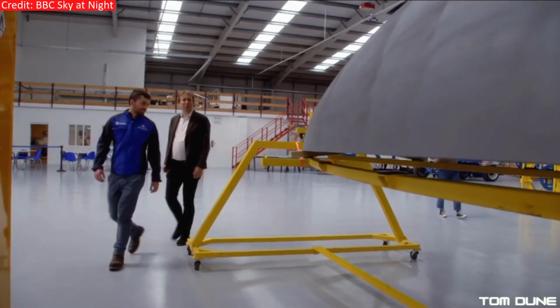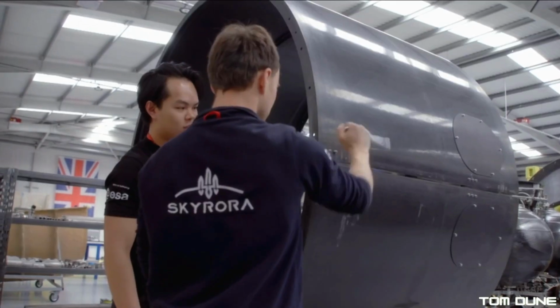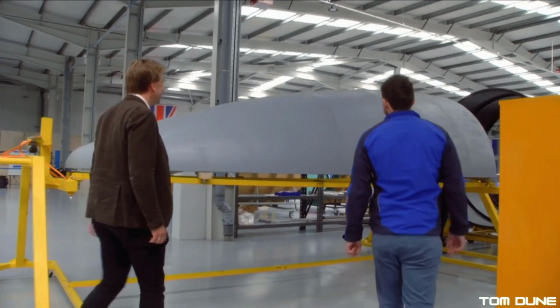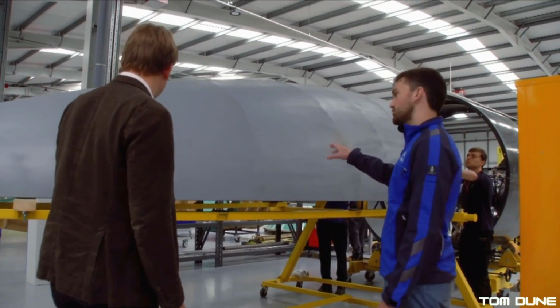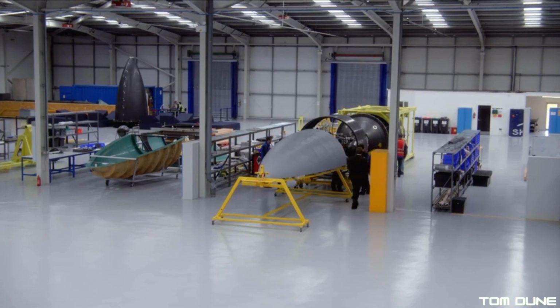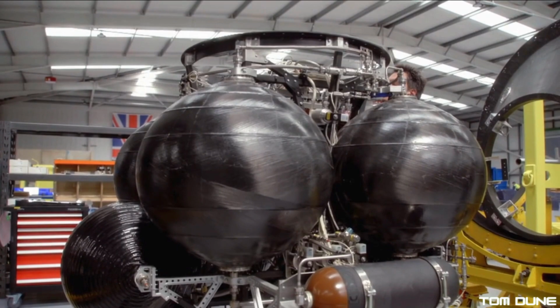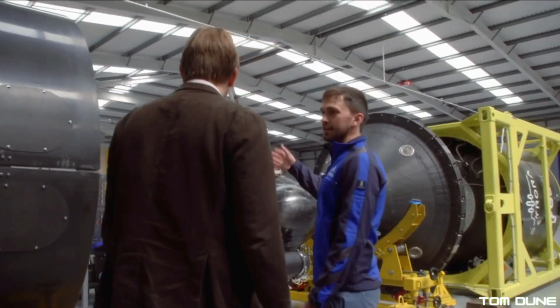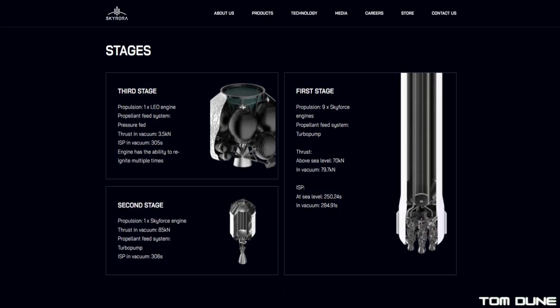Skyrora were also recently featured on an episode of the BBC's Sky at Night, where we got a peek behind the curtain within the Cumbernauld facility. We got a look at most of the Skyrora XL being assembled, but notably absent was the first stage, with no explanation as to how far along in the manufacturing process this stage actually is. We did, however, get a nice look at the second stage and the upper stage, including that third stage tug that will carry satellites to their final orbital positions. That one was really cool to see for the first time.